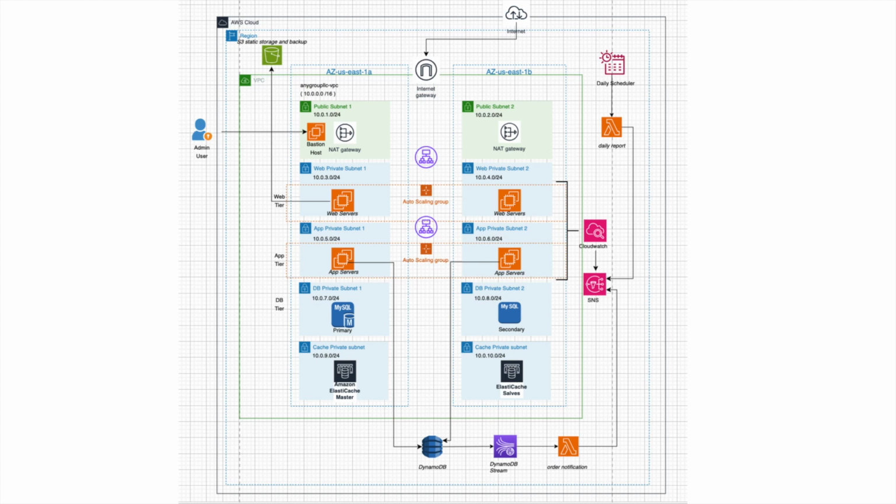We have boosted our security framework with two public subnets. The first houses our bastion host and the NAT gateway. This architecture ensures only authorized access while allowing our system to fetch essential updates securely from the internet. The second subnet with an additional NAT gateway improves our resilience. This redundancy ensures uninterrupted service, even if one gateway faces issues.